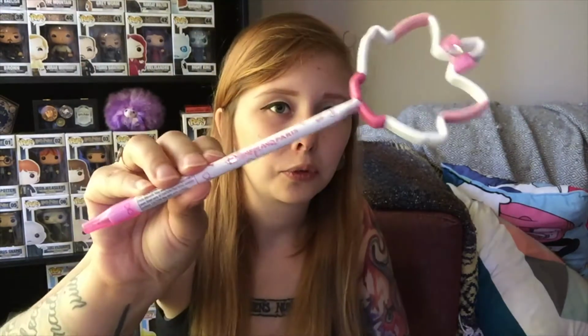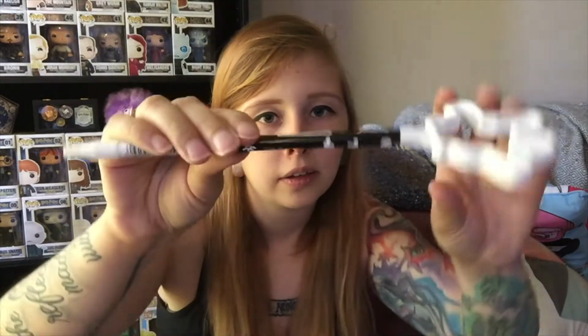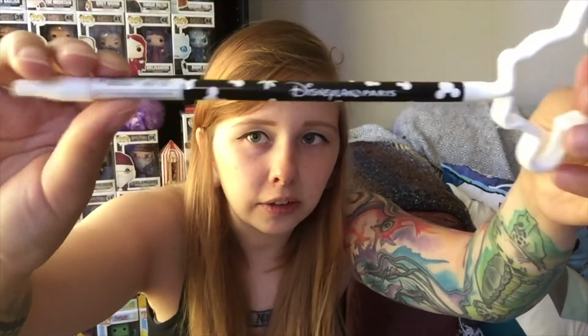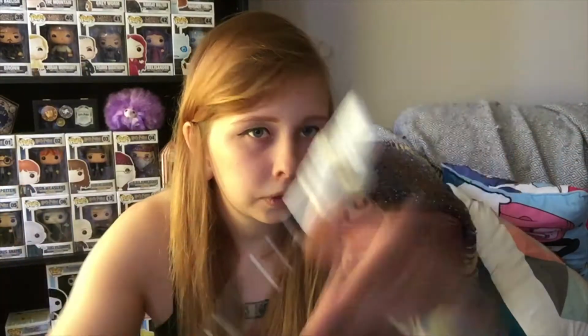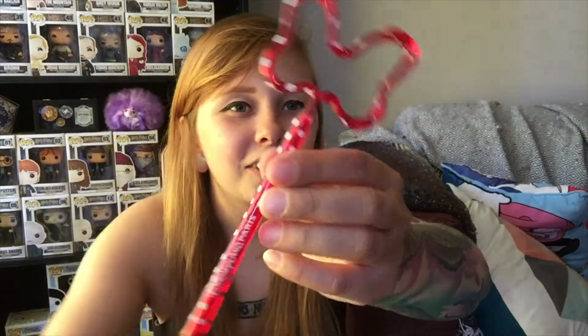Then I felt like it was pretty appropriate to get a Marie one, because it was Disneyland Paris. Also €5.99. Then I got one of Mickey's hand. And it has little Mickey heads and hands all over the pen part, and it says Disneyland Paris on it, also €5.99. Then I got one of Minnie's bow. I'm not a huge fan of Minnie, but I thought this pen was cute. So it's like a pinky red and says Disneyland Paris on it, also €5.99. Yeah, so this is cute.